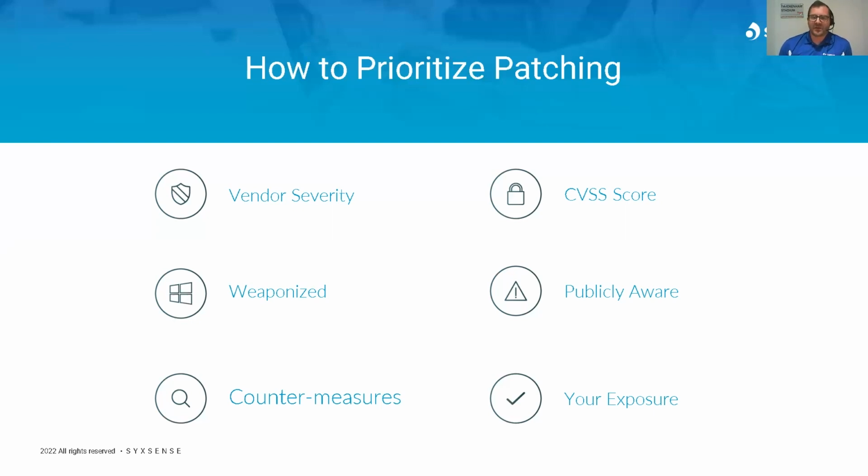Exposure is very important, so that you're not choosing patches that are weaponized if you don't have many devices in your environment vulnerable to it. But if you have a vulnerability that is severity critical, CVSS score 10, but not yet weaponized, then that should probably be your priority for patching first, before you work on the weaponized second. So let's take a look at our website.